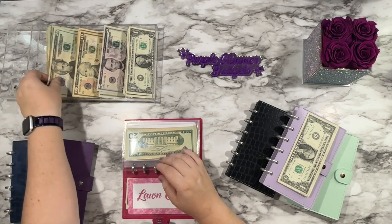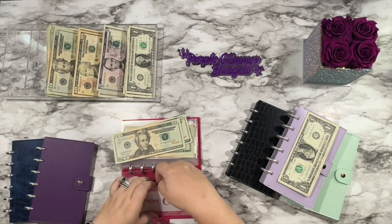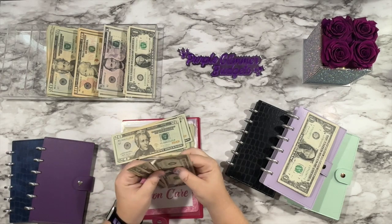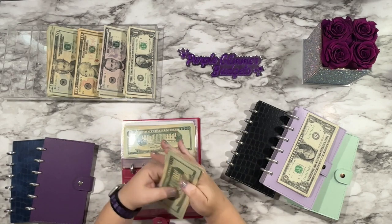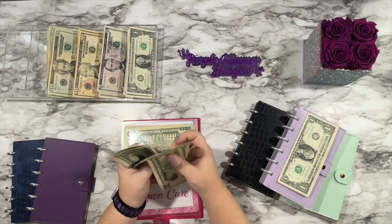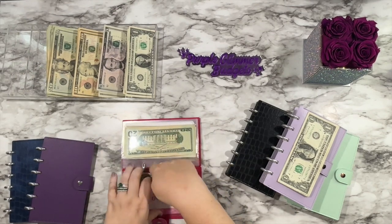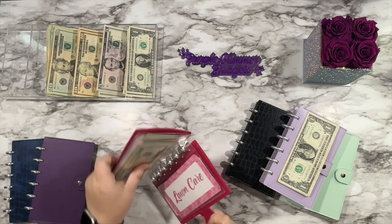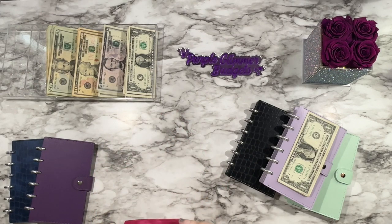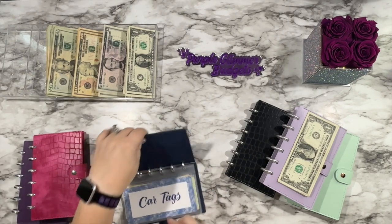And then lawn care is getting 40, which is very depleted since I unstuffed quite a bit of this in my last unstuffing. So we have 20, 40, 60, 80, 105, 6, 7. But I think the season is winding down, so we will see how we did for the season. And then I've got to figure out who we're going to use next season. So this is our high priority sinking fund. Let's go into the low priority.